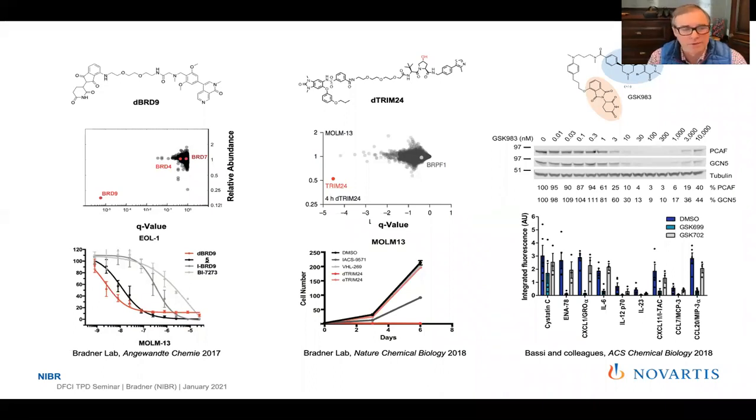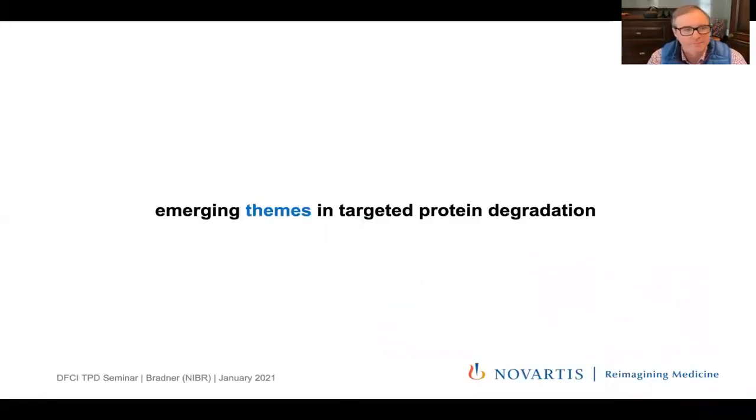We did this with BRD9, taking initially a non-selective BRD9 binder and turning it into quite a selective BRD9 degrader, validating that target in myeloid leukemias. With TRIM24, we took a peptidyl fragment from Lesso Chuli's work, from Dennis Buckley's PhD thesis work, and appended it to a TRIM24 bromodomain binder, creating a nice degrader. And GSK did the same thing. I thought it a beautiful study of GCN5, where the bromodomain binder does nothing at all, but as a degrader of both PCAF and GCN5, a selective degrader therein, they could block inflammatory signaling.